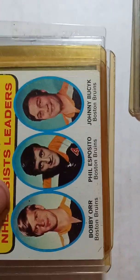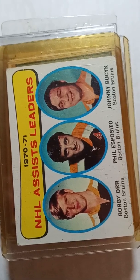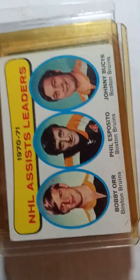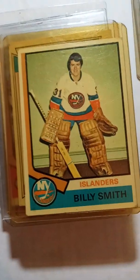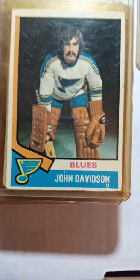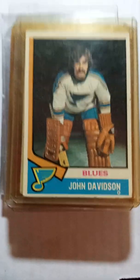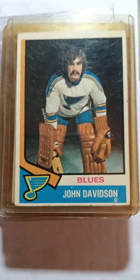Here's an NHL assist leaders card. And notice who's at the bottom there. It's Bobby Orr, Phil Esposito, and Johnny Bucyk. All Bruins, by the way. It was a legendary year for the Bruins that year. So that card's in pretty good shape. And that's from that same set. And as far as I can tell, no pinholes. So that's good. John Davidson, good goalie. Might best be known for his ESPN commentary.